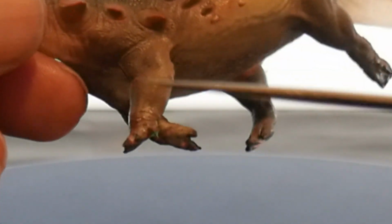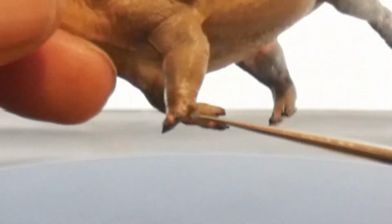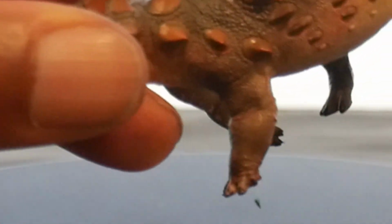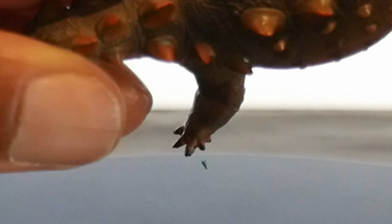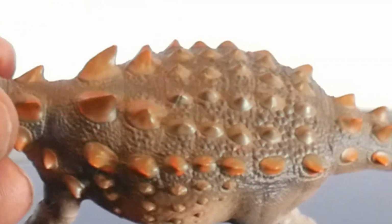You look at the legs. The legs didn't seem to be too armored, but you've got some nice scalation going on. And then, of course, the toes. As I point that way, you can see the toes are nicely painted. That left hind leg pushing off looks pretty cool. Look at it from the front there. Keep going down. Look at the different colors we have of brown there.